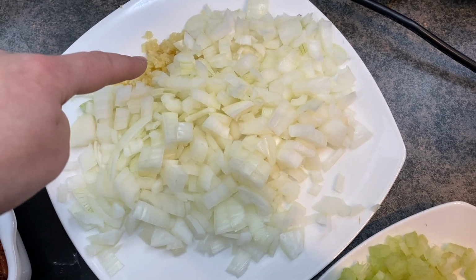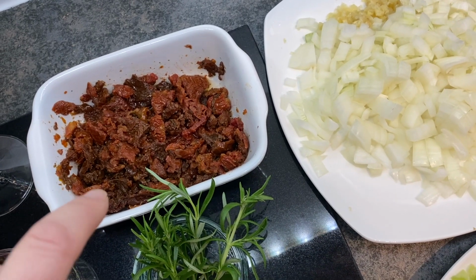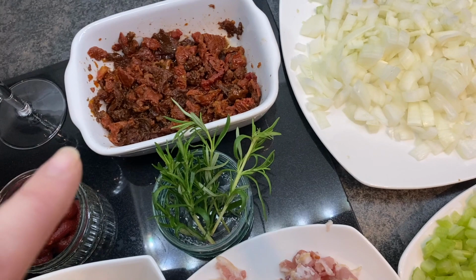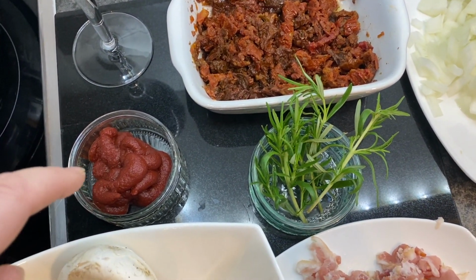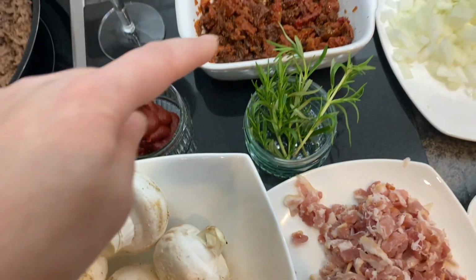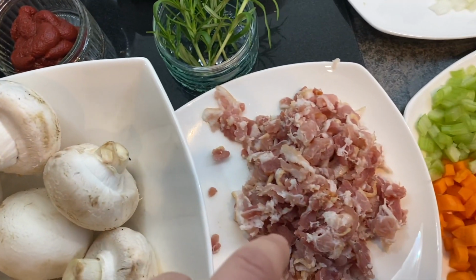4 garlic cloves crushed, about 150 grams of sun-dried tomatoes, and I just cut them up really loosely. They'll break down in the sauce. About 2-ish tablespoons, I just guesstimated, of tomato puree, or you could use sun-dried tomato puree if you really wanted, but I think the strength of that one, you'll probably find with just normal tomato puree.